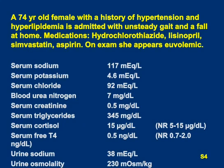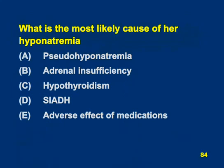Next question, 74-year-old female with hypertension and hyperlipidemia is admitted with an unsteady gait and a fall at home. She's on the thiazide, lisinopril, simvastatin, and aspirin. She appears euvolemic. Serum sodium is 117. Triglycerides are 345. Urine sodium is 38. Urine osmolality is 230. T4 is a little low at 0.5. Serum cortisol is normal. So the question is, which is the most likely cause of her hyponatremia? Pseudohyponatremia, adrenal insufficiency, hypothyroidism, SIADH, or adverse effects of medications?